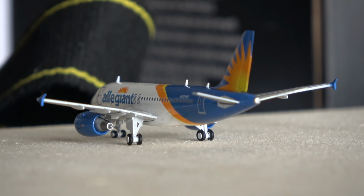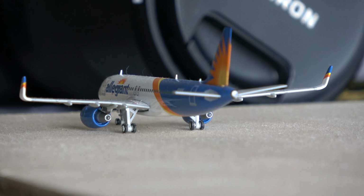And then we have a new aircraft. This is the Airbus A319, the final new model for the video. Yes, an Allegiant A319 has finally joined my collection. This is the Gemini Jets version, which leaves a few things to be desired, but it is at least an addition to my collection. I do hope to pick up the Panda Models variant of both the A319 and A320 at some point in the future. This aircraft came in from Billings and will be going out to San Jose. And the final A320 came in from Grand Rapids and will be going out to Cincinnati, Northern Kentucky.